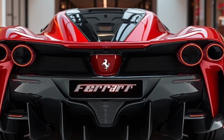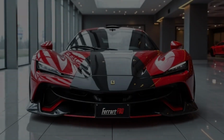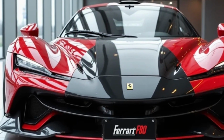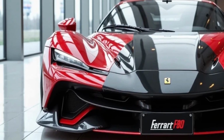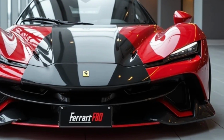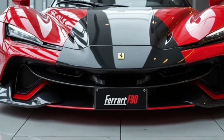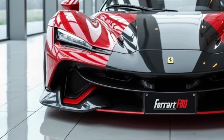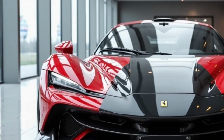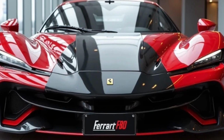As you might expect, the 2026 Ferrari F80 doesn't come cheap. With a base price starting around $3 million, this is not just a car, it's a statement. And that's before options, customization, or special packages. Ferrari is reportedly offering a limited production run of just 799 units, and most of them are already spoken for by VIP clients. There will also be an F80XX track-focused version, which will push performance even further, likely at an even steeper price tag north of $4 million.